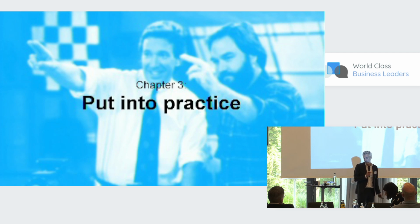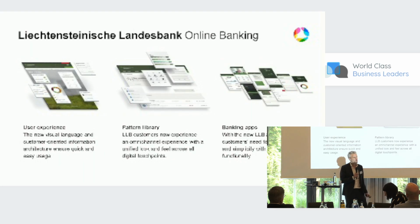So, to put this into practice, I want to talk about three examples that we have done as Sevenval in the past. The first one is something that we have done for the Liechtensteinische Landesbank. They approached us in 2015 as part of their strategy program. They were looking for a partner to change all their user interfaces on all relevant touchpoints. They had a zoo of applications, as I showed you earlier, and they wanted a website and an online banking, all looking the same, with the same look and feel, and they wanted this pattern to be used also in a mobile context and within apps.